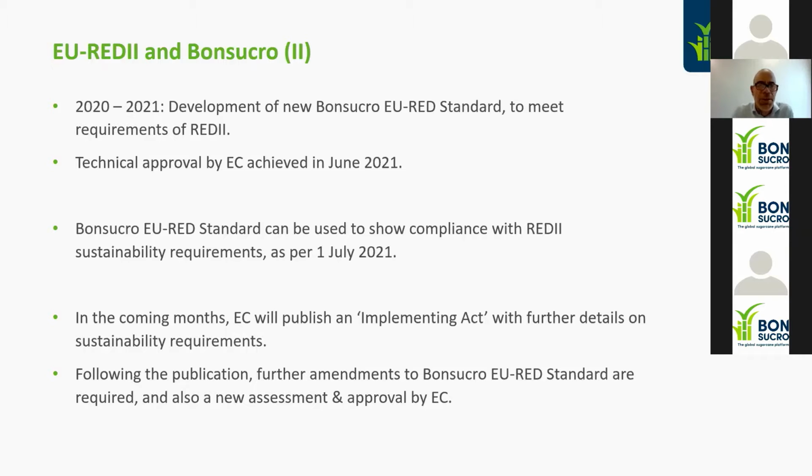It is a bit difficult in the sense that the approval process done by the Commission was a little bit last minute, so that now all of a sudden operators, either mills or supply chain operators, have to comply with these new requirements as per 1st of July. But I think it's good, and Bonsucro can be proud and glad that it has been approved before the 1st of July. That's good news.